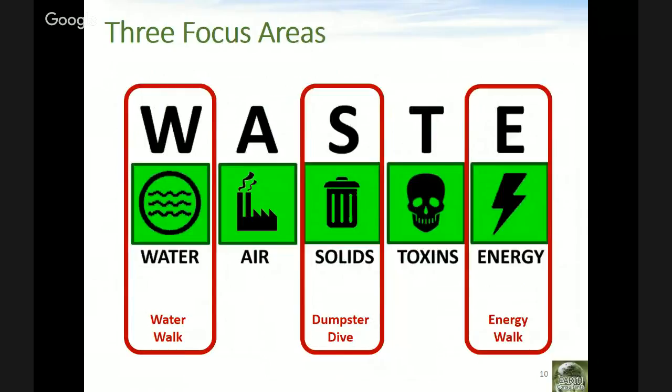So the three primary areas where I've seen this applied in the WASTE acronym is by looking for water opportunities, and we'll call that a water walk. When we're trying to reduce trash or landfill, that'll be solid waste, and that can be called a dumpster dive. And the third one would be energy reduction, so we'll call that an energy walk. So we'll talk a little bit more on the energy walk here.